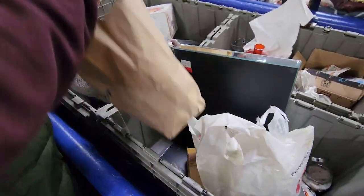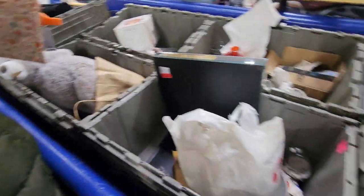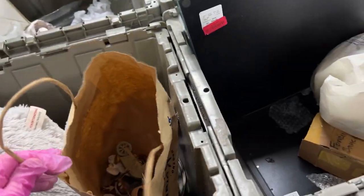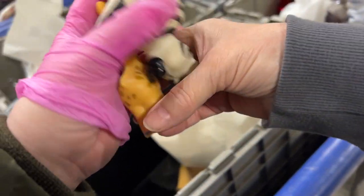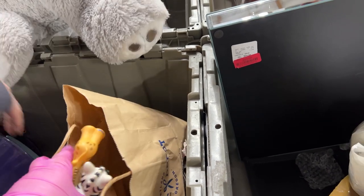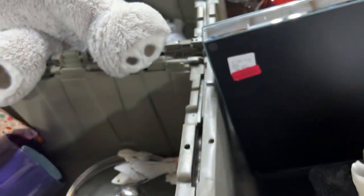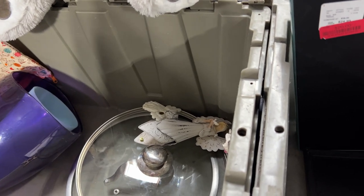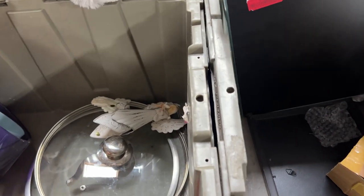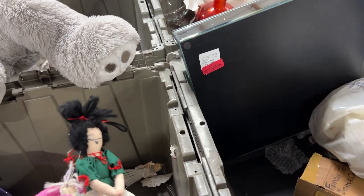Here's a nice trinket bag. Here's a nice bag with cats on it. That's pretty cool. Aw, the little people. Did you find these today? Mm-hmm. Thank you. There's trinkets in here. Great. This doll. The little doll. The cross. The crochet cross.